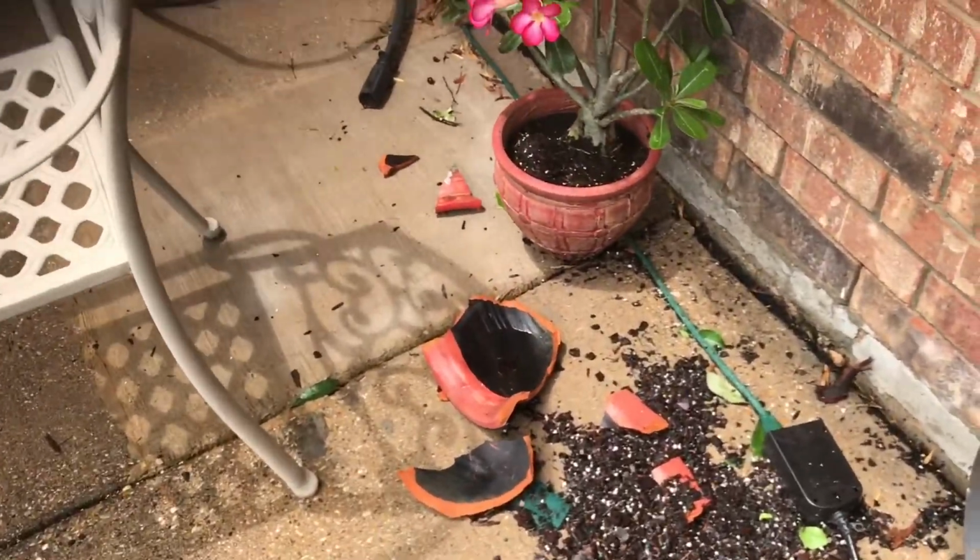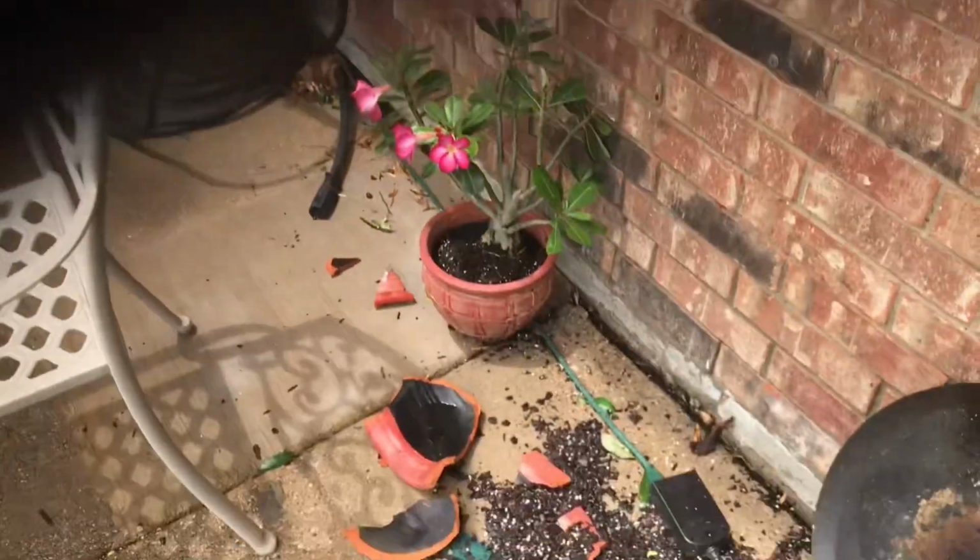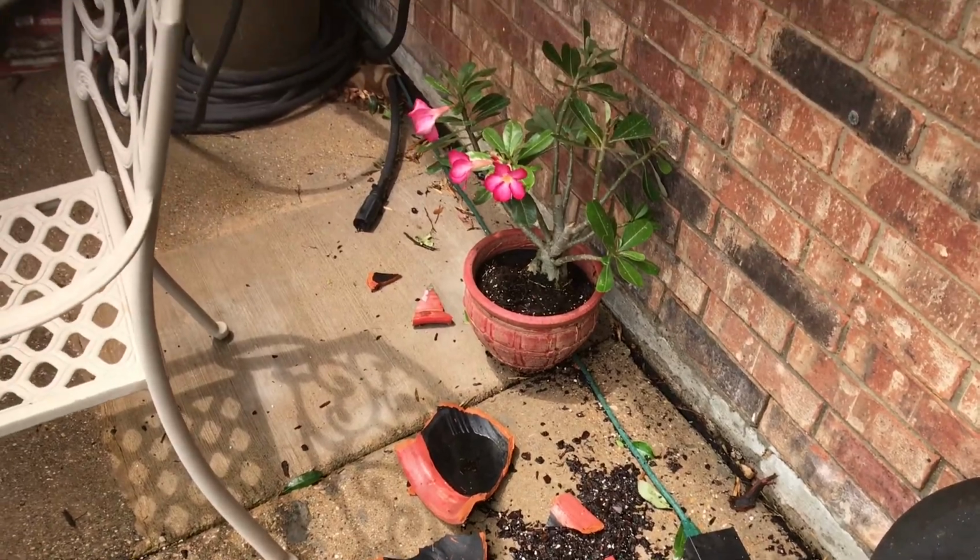Some damage. This one fell. This pot's about 10 pounds and it was up here on this edge and it fell and broke, and then I just put it there. It's one of my favorite plants right now.